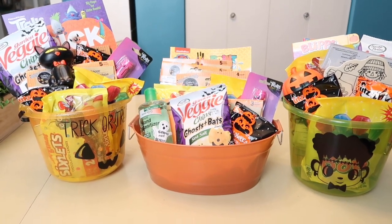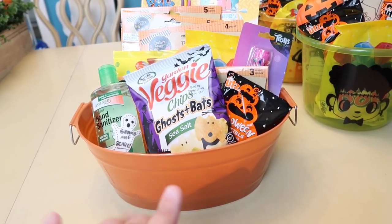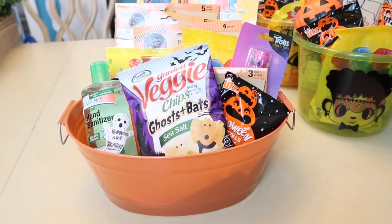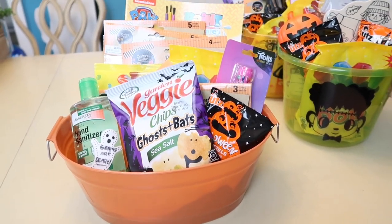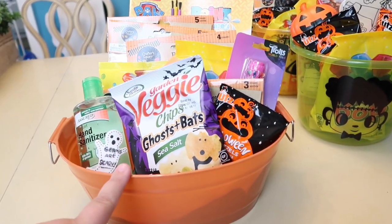I'm going to start with my niece's. I didn't spend as much money on hers as I did for my little ones because she is my niece, and we'll let her mom and dad do that. I thought this was kind of a lot anyway, but since we're not setting out candy or trick-or-treating this year, I just wanted to spoil them. Most of her stuff is actually from the Dollar Tree.